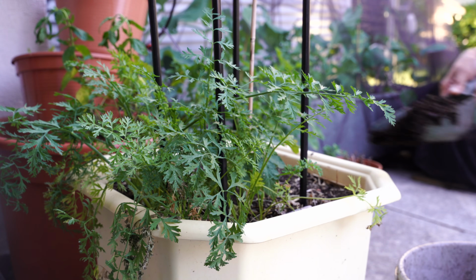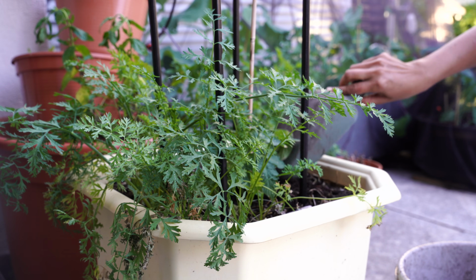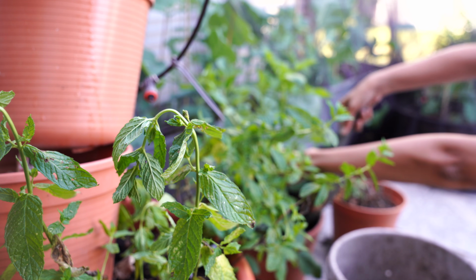For an extra boost, don't forget to feed your hungry plants. I provide compost to my crops every 2 weeks. If you don't have compost, a well balanced all purpose fertilizer can work wonders and help them grow faster and healthier.